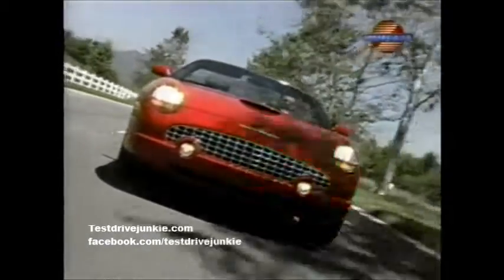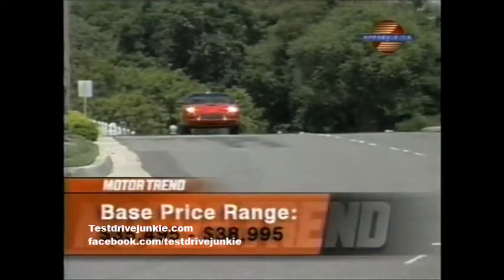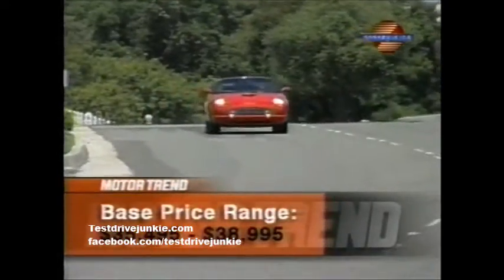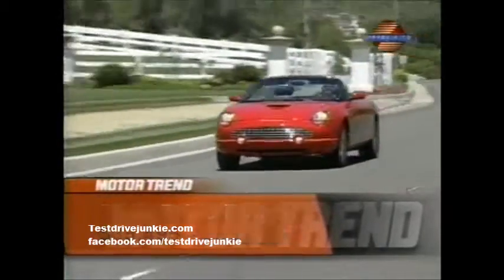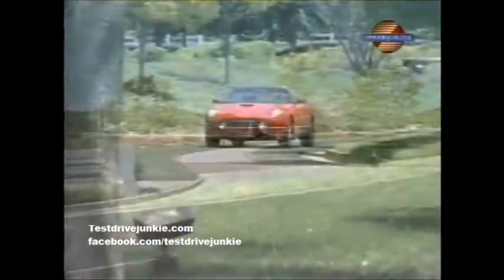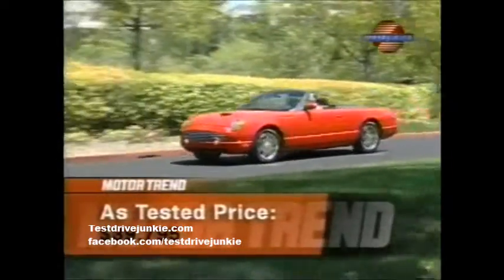The base Thunderbird, called Deluxe Convertible, starts at $35,495, with the hardtop equipped premium model topping out the range at $38,995. A fully loaded premium model with hardtop will set you back $39,795. So when can we expect to see new T-Birds on the street?